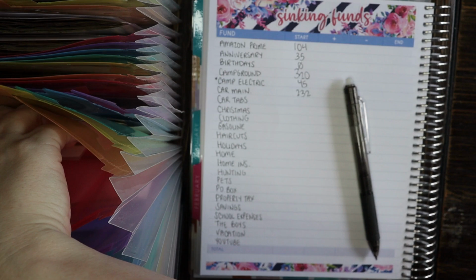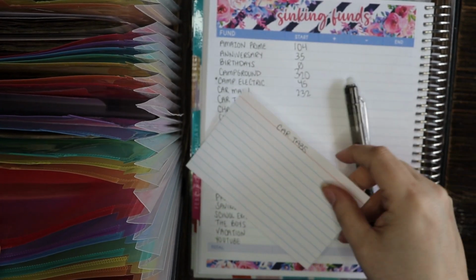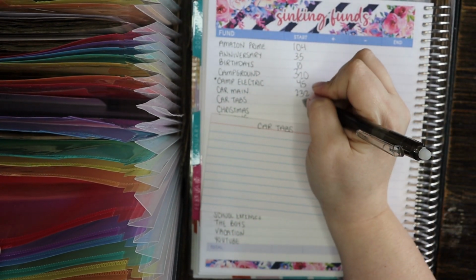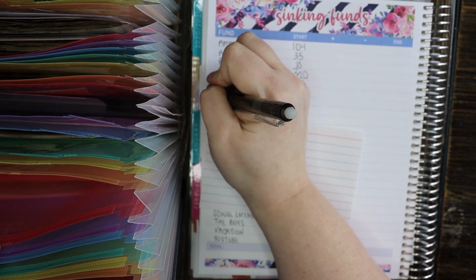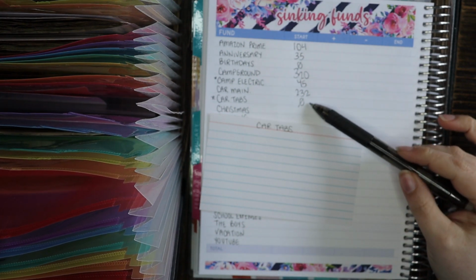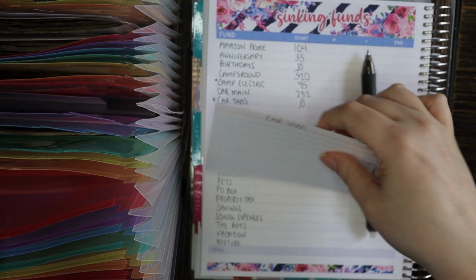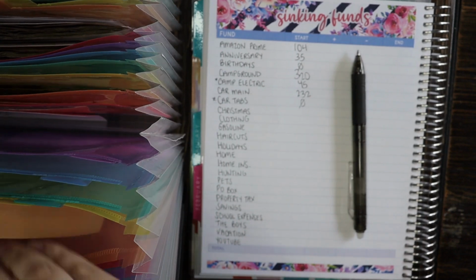Okay, so next I have my car tabs, and this currently is empty. I have not added anything to this. We just renewed our car tabs in January, so I won't need to do that again until January of 2022. So I don't really need to be focusing on this one right now, but it is something to keep in mind that it is empty. And I also do not have an envelope for this one, so I went ahead and put an asterisk.